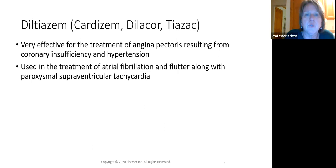It's a very effective treatment for angina pectoris resulting from coronary insufficiency and hypertension. It's used in treatment of atrial fib and flutter, along with paroxysmal supraventricular tachycardia. So these drugs are what you might see if there is a patient that's having these issues. We usually have a patient that's in atrial fib or flutter. A physician might order Cardizem, you could see Tiazac. I haven't seen that as much, but things change all the time.